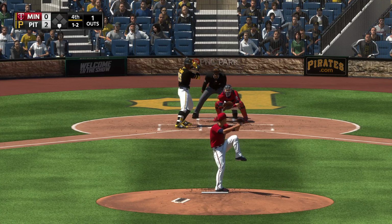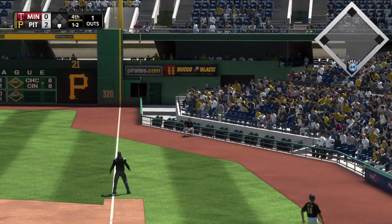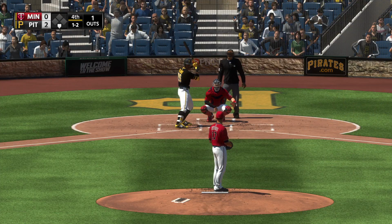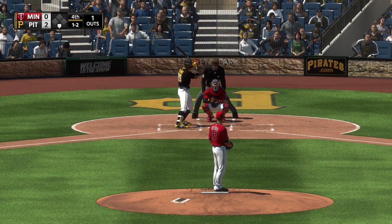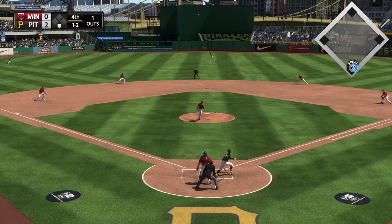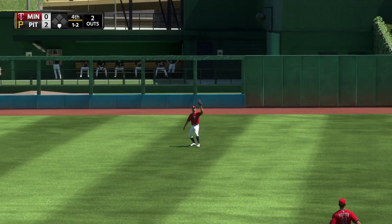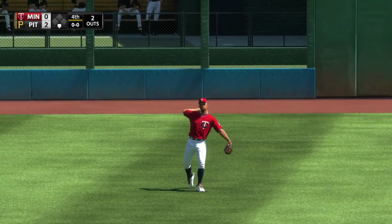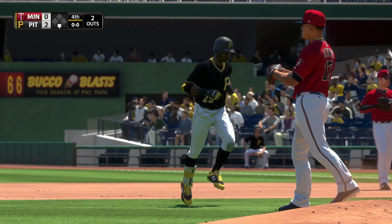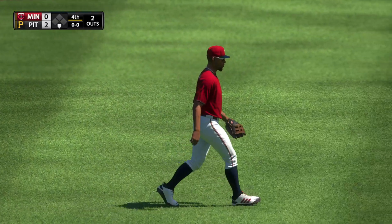Here's another 1-2. There's a swing and a high deep drive headed for the right field corner, and that's going to wind up hooking just a bit foul, so a missed opportunity there. High in the air out to center field. Buxton is there now, and he has it. 2 gone. Now batting, third baseman, Colin Moran.